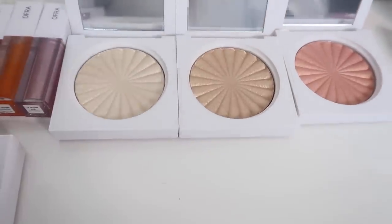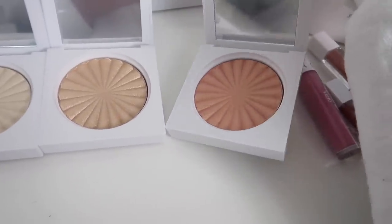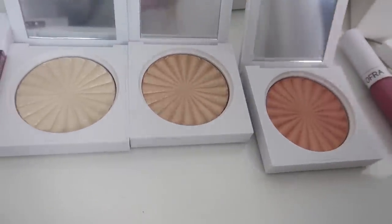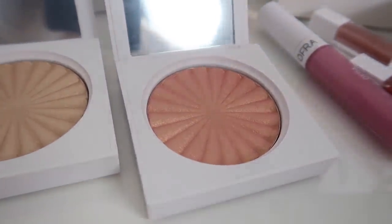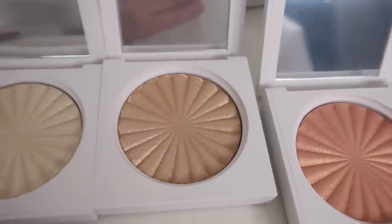Also, please ignore my nails. They look absolutely terrible. And then this one here is called Bali. This one is new to me. I have never seen this one until I went to the factory, and it looks beautiful. I hope you can see that golden sparkle that it has. It's so pretty. So those are some of the highlighters.